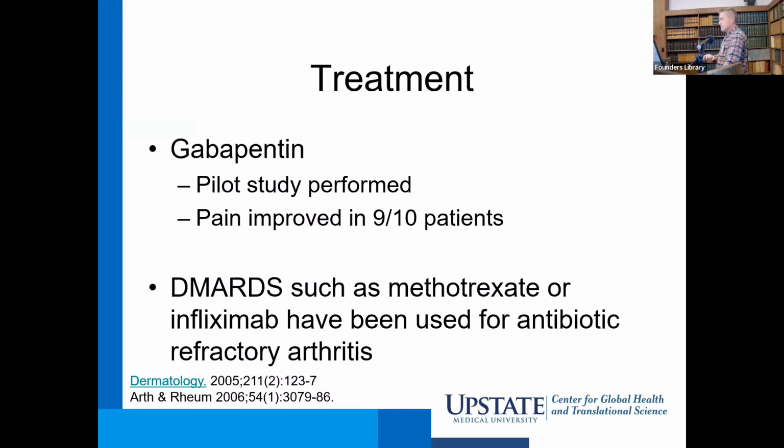As far as the other stuff that's out there, this is the only thing I'm going to touch on with neurologic Lyme: potentially using gabapentin. Some of my patients have some benefit. Many of them don't. I have other patients who seem to have better luck with Lyrica, but I don't know if there's any actual data to support that.